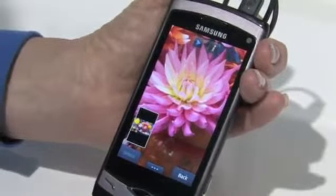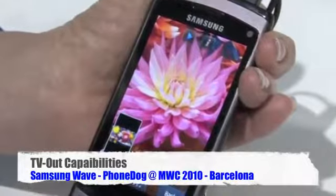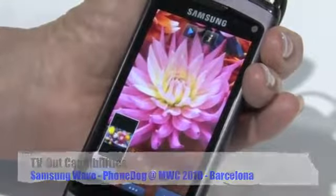It also has an analog TV out encoder, so you can hook this up with your television if you want and then play back on your TV as well.